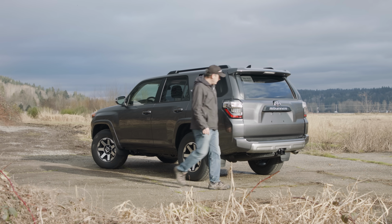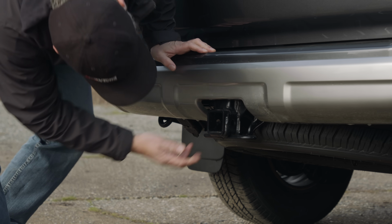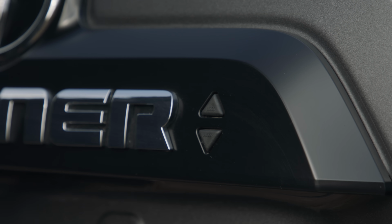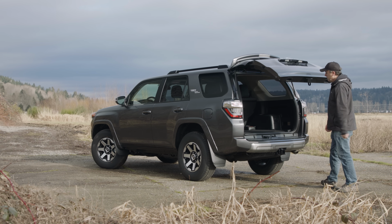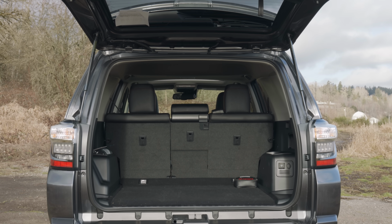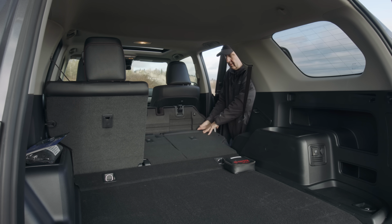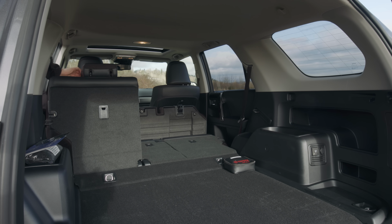A tow hitch receiver with hookups is standard on all 4Runners. Max capacity is 5,000 pounds. The back gate is not powered, but the locks support proximity access. Inside is a generous cargo area, 47.2 cubic feet with all seats up. With the second row folded down, that expands to 89.7 cubic feet.